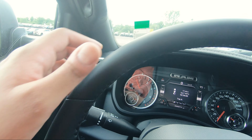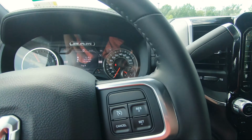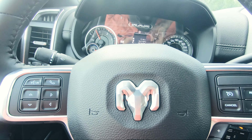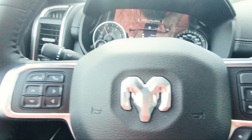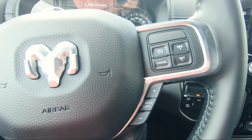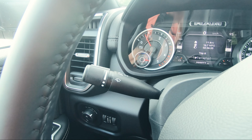As for the steering wheel, it's a traditional steering wheel, nothing too crazy. You've got black stitching, just leather that goes all the way around. And of course, your silver matte finish of the Ram logo. On this side, you've got controls for your center cluster, and then your Bluetooth, and of course your cruise control, and then your gear limit selection right there. To the left of the steering wheel, you've got your windshield wiper controls, turn signals, and high beams.